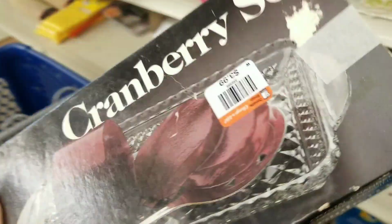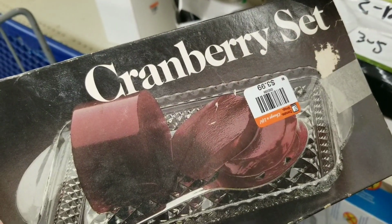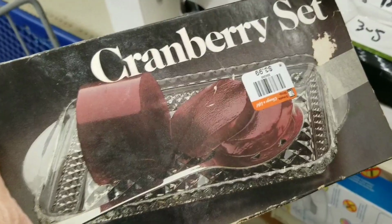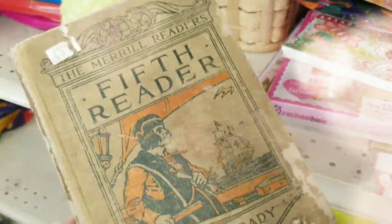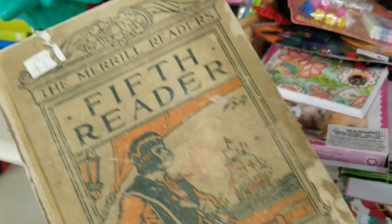I mean, this is just pure class right here, this cranberry set. If I had even a shred of class in me, I would be getting this for Thanksgiving this year. But I did leave that behind. Personally, I love the canned cranberry sauce. I prefer it over any other kind. I don't know about you guys.